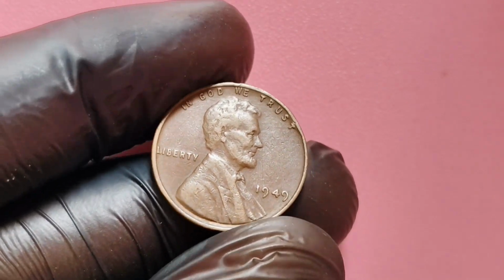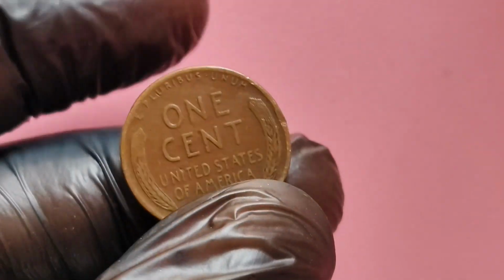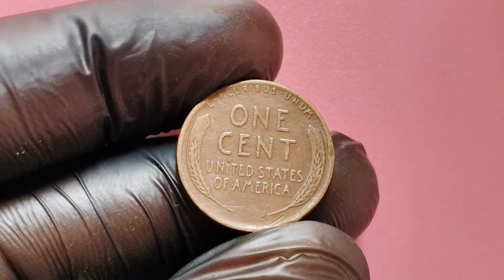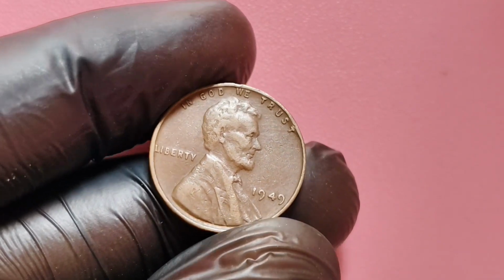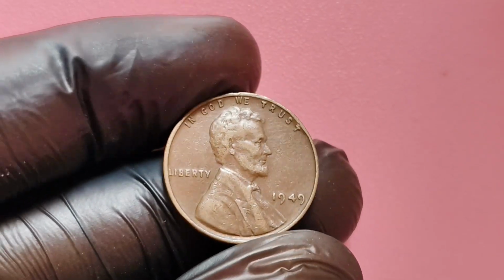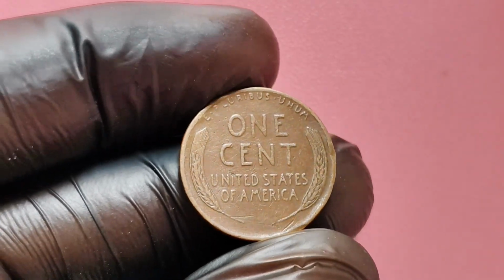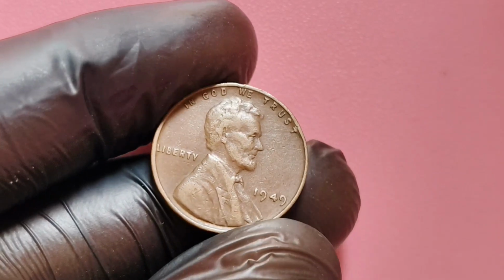One of the key factors that can make a 1949 penny worth a fortune is a mint error. Mint errors happen during the coin's production process, resulting in minor flaws that make the coin unique. Examples of valuable mint errors include double dies, off-center strikes, or repunched mint marks. For a 1949 no mint mark penny, finding any of these errors can add an incredible amount of value. Double die errors, in particular, are highly sought after because they create a unique appearance that collectors love. Even the smallest error could turn your penny into a collector's dream.